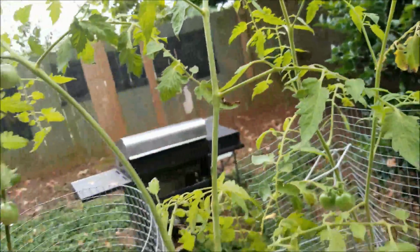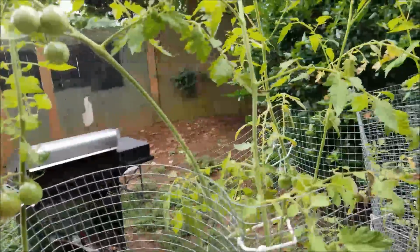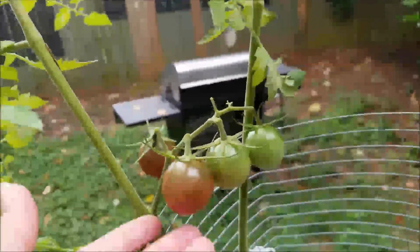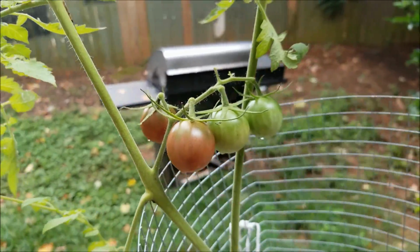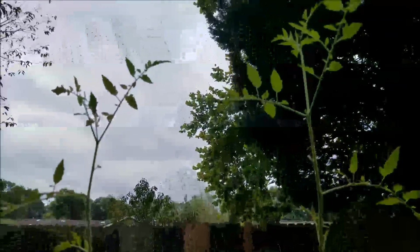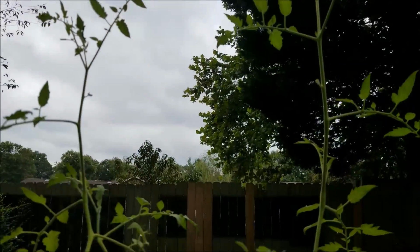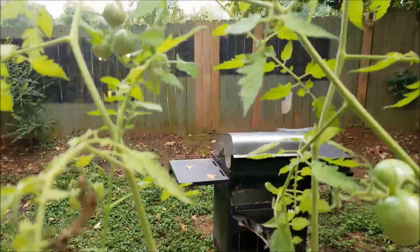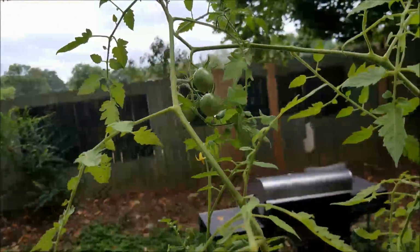Remember I told you that our black cherries looked like they were getting ready to turn? Well, they've started to turn. They're not ready for picking yet. They need to get a little darker. But that buddy is growing. He's just not giving me a whole lot of flowers at this point, again, but he is very, very tall.